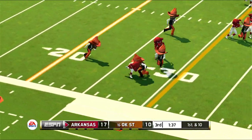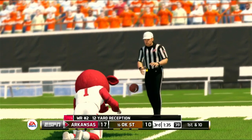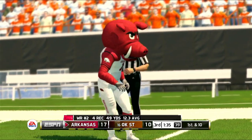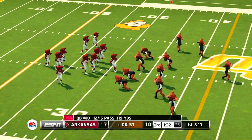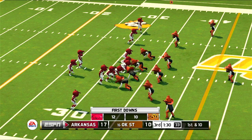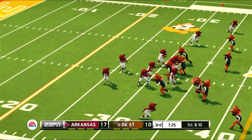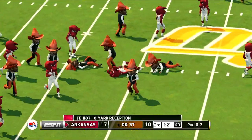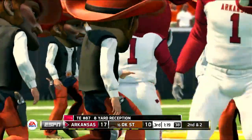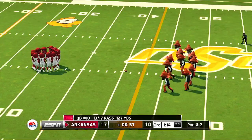Quick throw. They'll bring him down around the 32-yard line. That's a gain of 12 on the play. First down. First down, 10 yards to go. Ball on the 32. Arkansas up 7 points. Here we go. And he's taken down right around the 40. That makes it second and two.